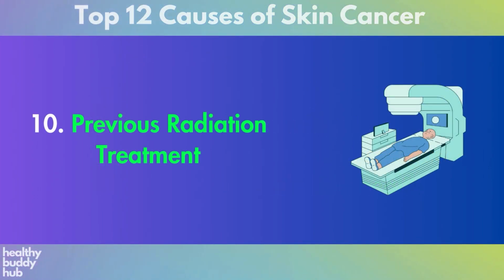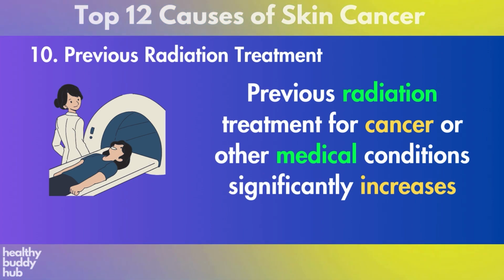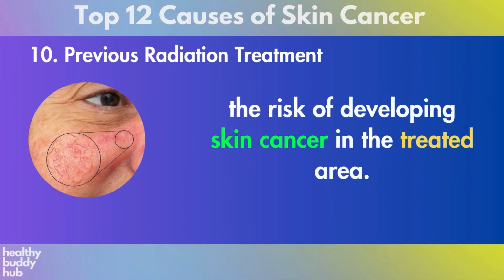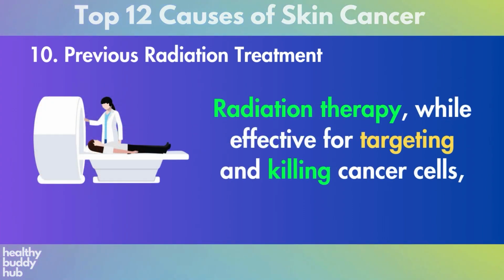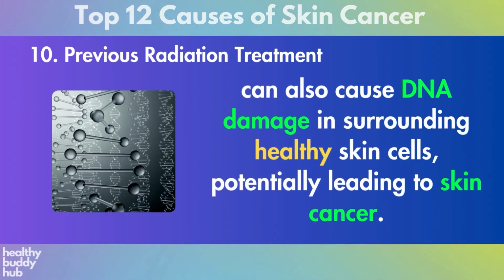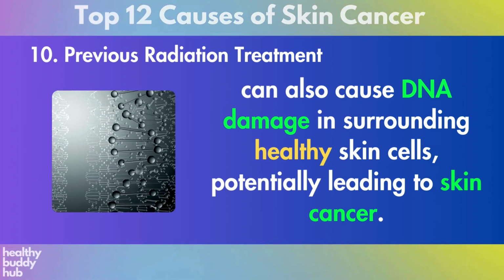Number 10. Previous radiation treatment. Previous radiation treatment for cancer or other medical conditions significantly increases the risk of developing skin cancer in the treated area. Radiation therapy, while effective for targeting and killing cancer cells, can also cause DNA damage in surrounding healthy skin cells, potentially leading to skin cancer.